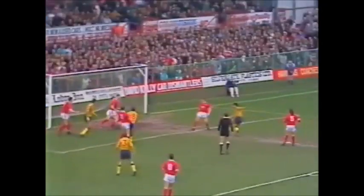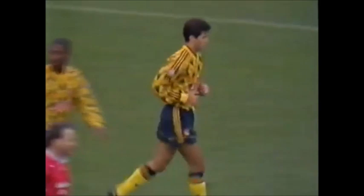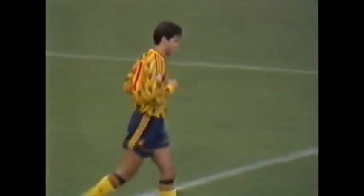Inside, Thackeray, did it go behind? Oh, it missed the target. Jimmy Carter with the opportunity to make it a glorious start for Arsenal inside the first 5 minutes, and he's put it wide of the post.